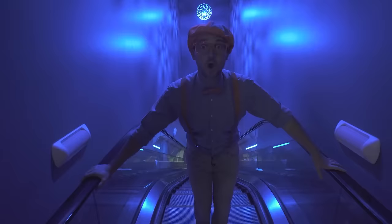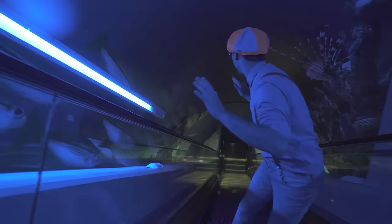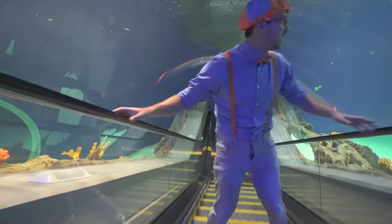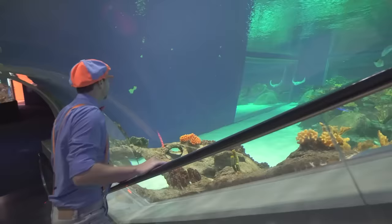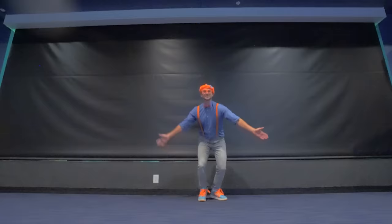Okay, let's go down the escalator to the deep ocean. Come on. Now it's like we're underwater. Look this way. Oh, that's awesome. I present to you the Deep Ocean Exhibit.